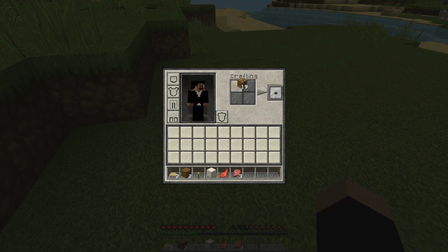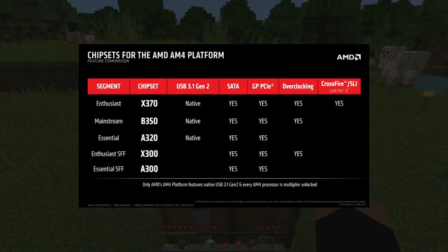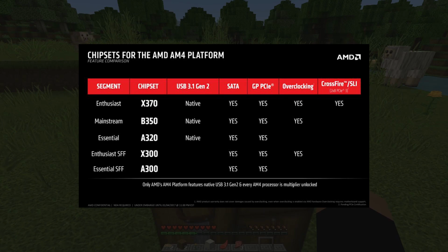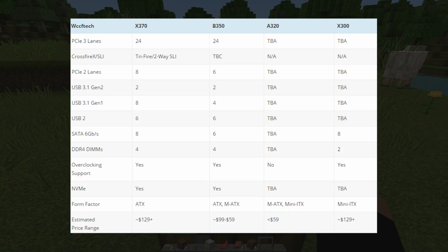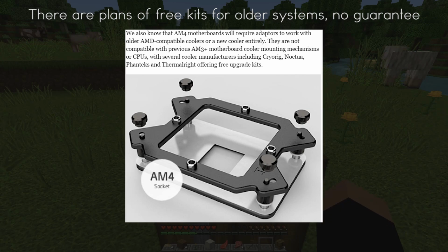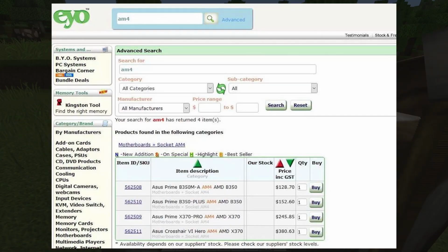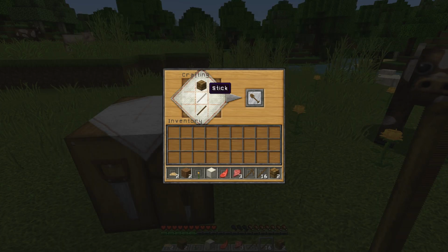As I said previously, with motherboards it'll be the AM4 platform, which means Summit Ridge ready. We'll have a few different chipsets, as you can see from the image here. The Enthusiast will be X370, mainstream B350, and the Essential will be A320. The Enthusiast X370 will support Crossfire, SLI, overclocking, USB 3.1 Generation 2, SATA and so on, as you can see from the graph here. As for pricing, an Australian website called EWO has shown some pricing, and thanks to WCCF Tech for finding it, so credits to them. The Asus Prime X370 Pro AM4 retails for about $245.85 Australian. That gives you an idea about prices, and I'll have a few images of how the motherboards look.